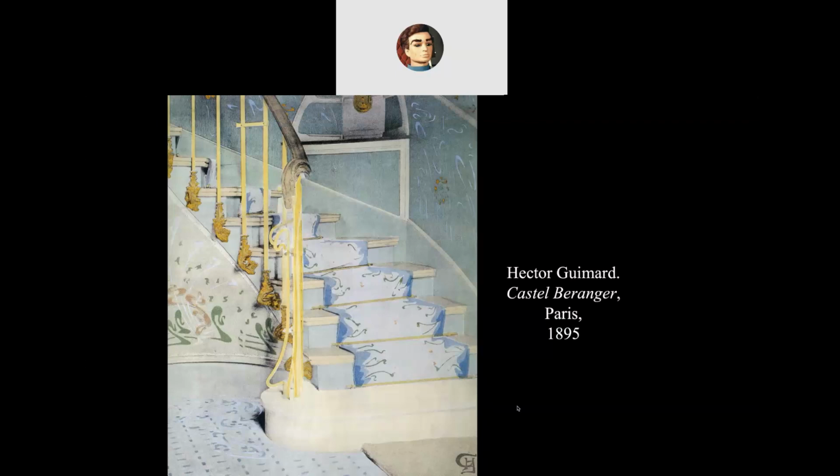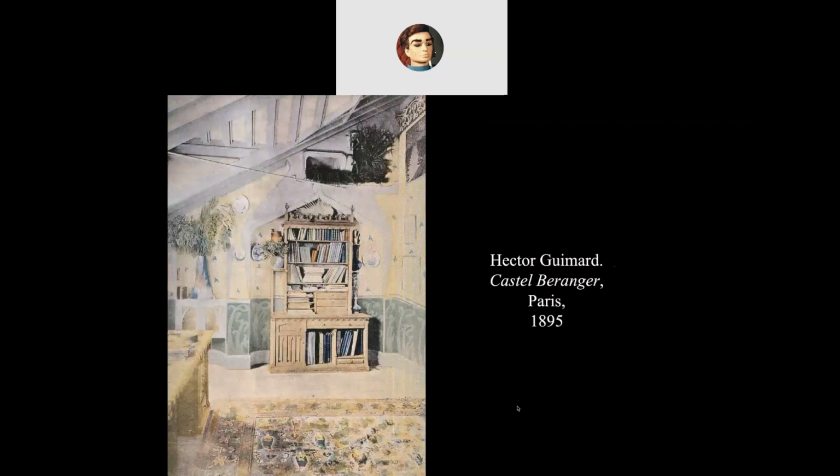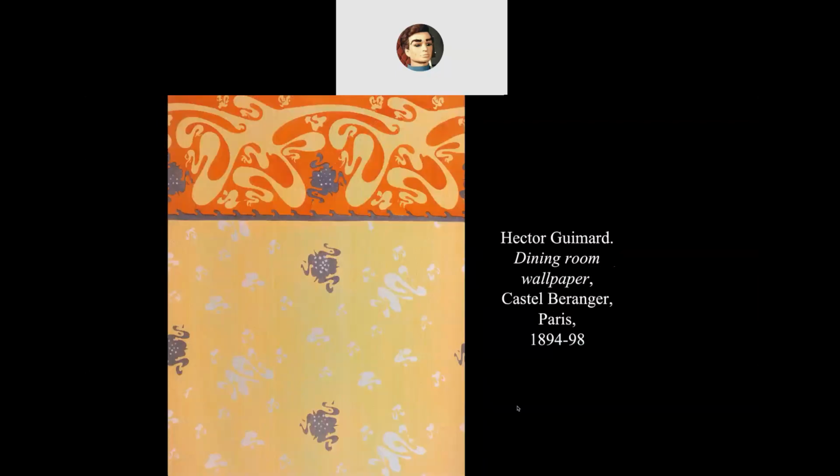This stairway, again, you kind of get the idea. Stairway is really this great opportunity for designing, and some of the furniture. Oh, see here, I love this weird blobby organic wallpaper design. It's kind of trippy in a way.